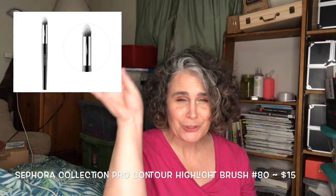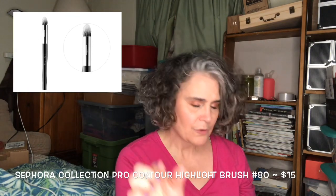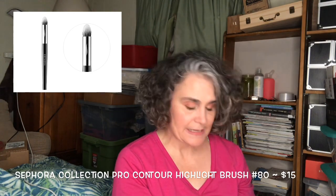And I also picked up, and I will put it up here for you to see, their Pro Contour Highlight brush. It's their number 80 brush. It comes to a kind of fine pointed tip, if you can see that in the picture. I liked it because you're able to place the product exactly where you want it.